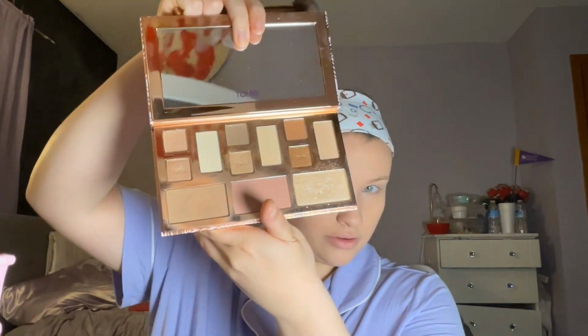My Tarte palette, and it is the Clay Play Volume 2. This is what it looks like. So what I use in this palette is typically mostly the highlighter and the bronzer, and right now I'm going to go ahead and bronze.